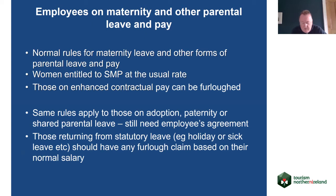Again, I've had the query quite a lot over the last 6 weeks or so. My employee who is shielding says they have a statutory entitlement to be furloughed. They don't. So the discretion is there for the employer to exercise that option, but it may not be able to do so in certain situations.